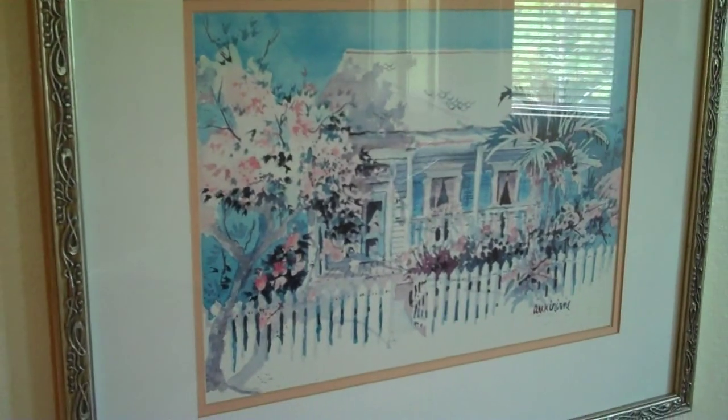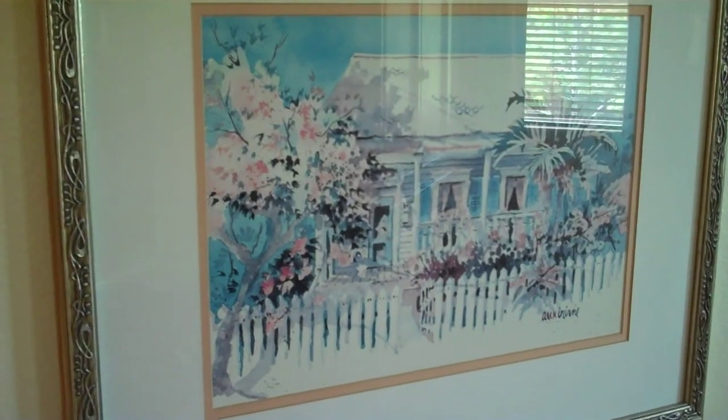But there you have it. That is Disney's Old Key West room tour. We're going to pan over here, just show a little picture, and then we're going to head outside and go to the main lobby area so you get a feel for what it's like over there.